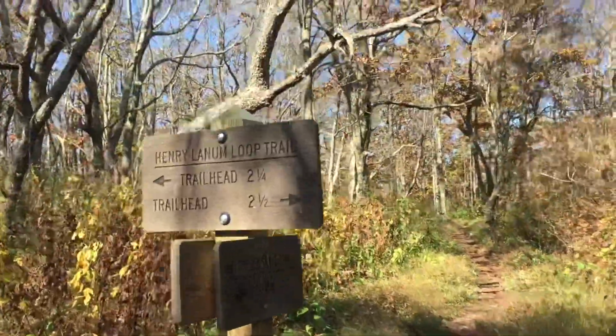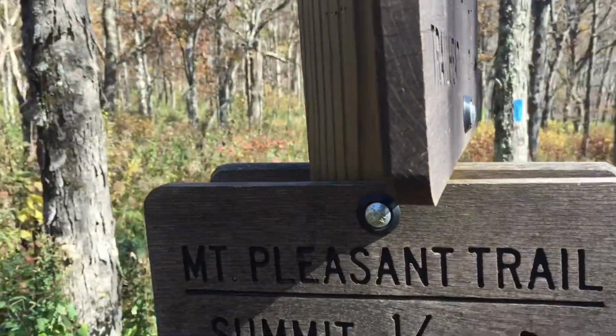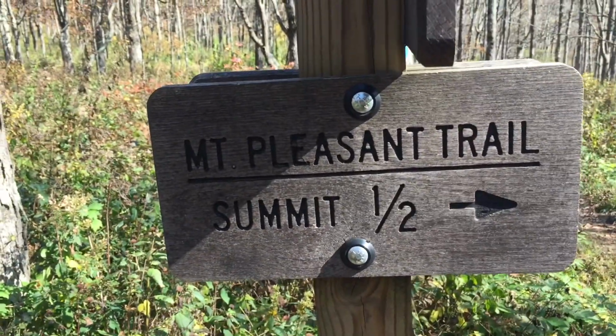Okay, according to the sign, we've been 2.5 miles. And we're gonna go to the summit in 1.5 miles.